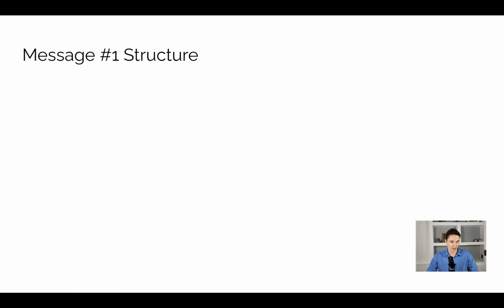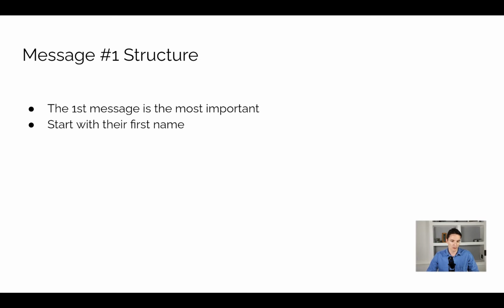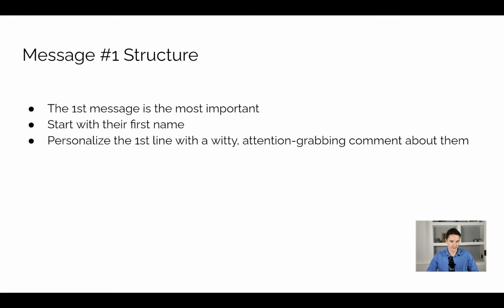How does it make sense? The first message is the most important message because obviously you cannot make the first impression twice. So you really want to put some effort into this. Obviously, you start with the first name, just as I have just shown you. Then you go to the personalization part, where the first line must be witty and have a form of attention grabbing comment about the person.